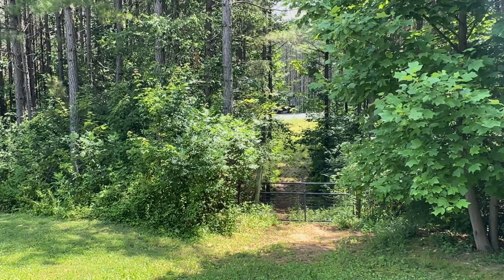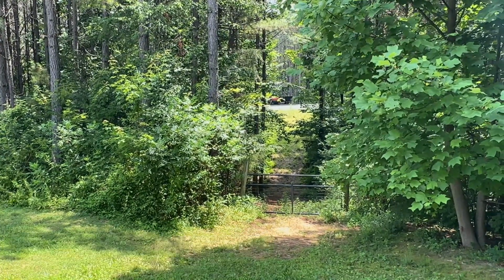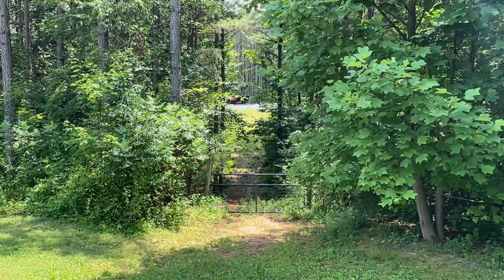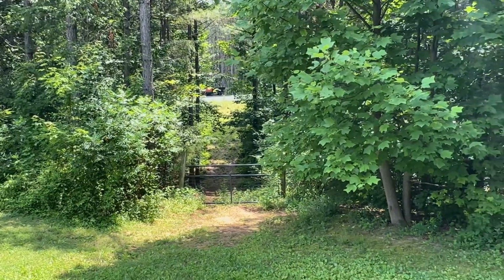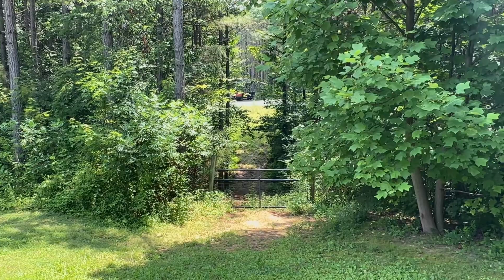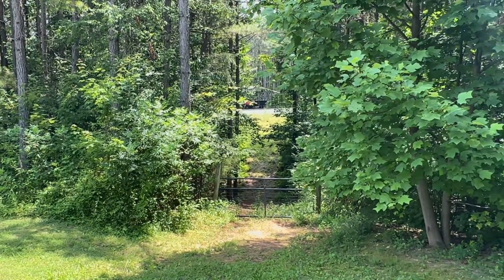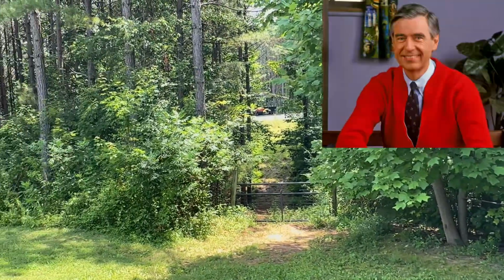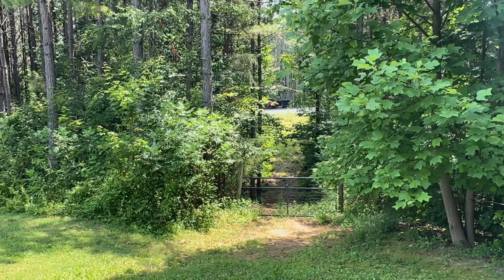So the seventh way to protect your home and your family is to have good neighbors, to get to know your neighbors and have a good relationship with them. If you go out of town, make sure they are aware that they can be keeping an eye on your home and your property. We have friends and family that live on each side of us, and that's always a great thing. When they know that we're out of town, they can keep an eye on things. So certainly having good neighbors nearby is one of the aspects of keeping your home and your family safe.